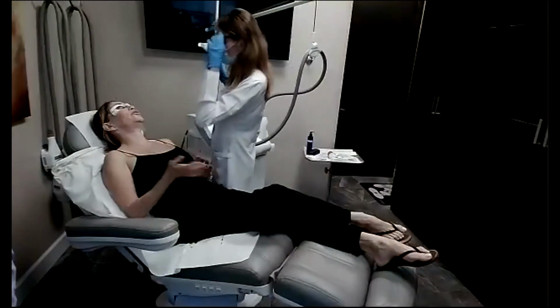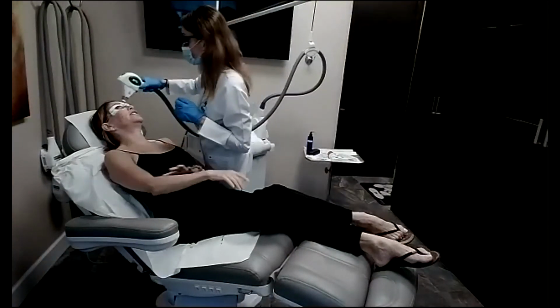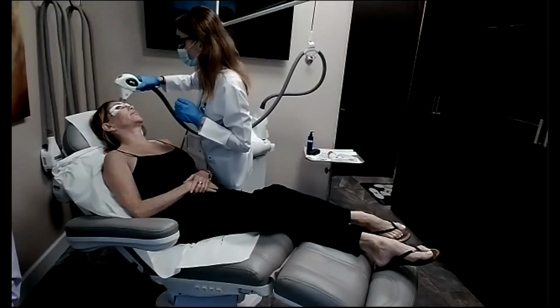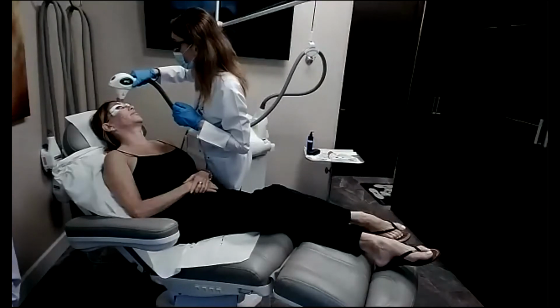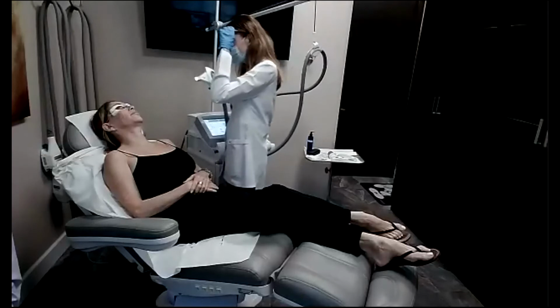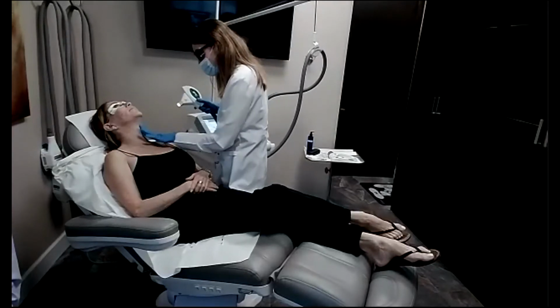Yeah, I have another question also. Can you use it on other parts of your body? So Rebecca just asked if she can use it on different parts of the body, and the answer is yes. We usually like to stick to arms, hands, chest, and face. Lower parts of the body, being here in South Florida, tend to have a lot more exposure, so you don't get as great of results.